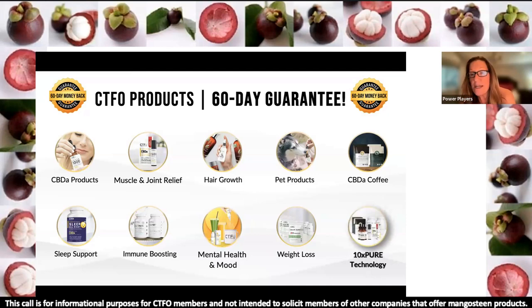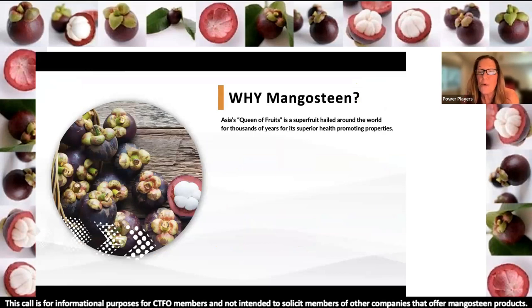And these products are made with their 10X Pure technology. This is a technology they've been known for, where they take the ingredients in these products, and instead of just putting them all together, they emulsify them first using a kind of nano emulsification that they've even perfected more since this product came along, called XanthoMyst. So XanthoMyst is made from mangosteen. And the question, why a mangosteen product? Of course, it's a superfruit hailed around the world for thousands of years.